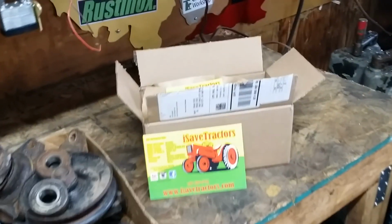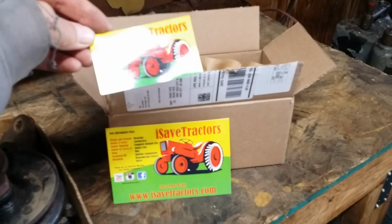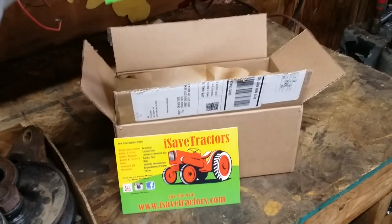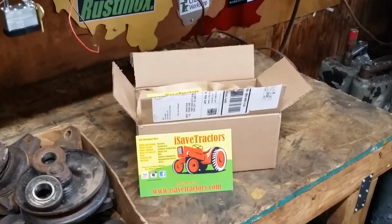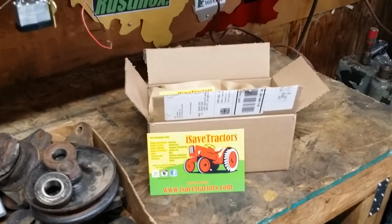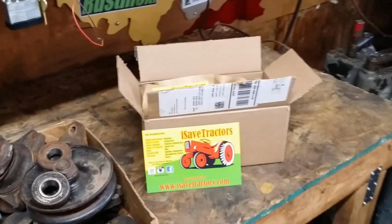And let's see here. I saved tractors finally. Well, not finally, I should say. It's only been a little over a week or so. So I've got my seals for the John Deere 300. Hopefully I will be putting that back together in the next few days, depending on the weather and whatnot. And I got a nice sticker from Norm, or whomever sent the stickers out. So I'm pretty happy to have that order.